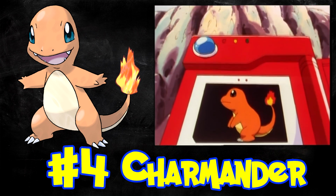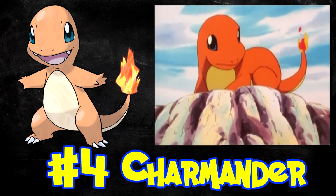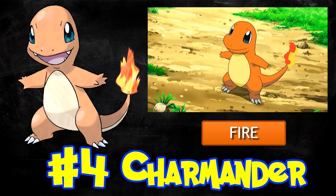Charmander. A flame burns on the tip of its tail from birth. It is said that a Charmander dies if its flame ever goes out. Charmander is a Fire-type Pokemon introduced in Generation 1. Its national dex number is 4.